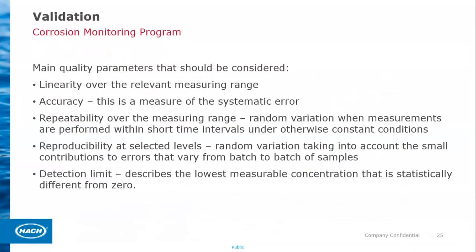So finally, with any kind of program, in order to validate it, to make sure it's doing what you think it's doing, you need to make sure it's linear. Again, we've done the work here. We've shown that these curves are linear. You've got to look at your accuracy, your repeatability, your reproducibility, and then your detection limit.